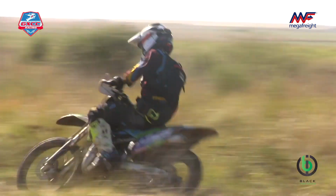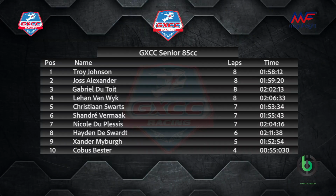It was rough. It had a lot of rocks, but it was a tough track. But then we actually rode fast for the amount of rocks there was. So round number 2 sees Troy Johnson at the top of the pile for the first time in the season, ahead of Alexander and DeToy. Bester, 10th place, will hurt his championship.